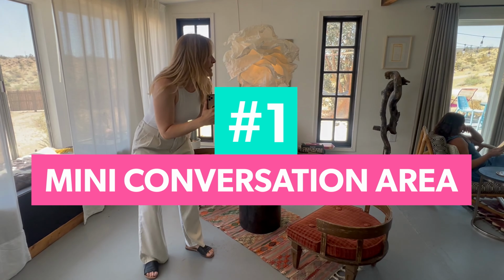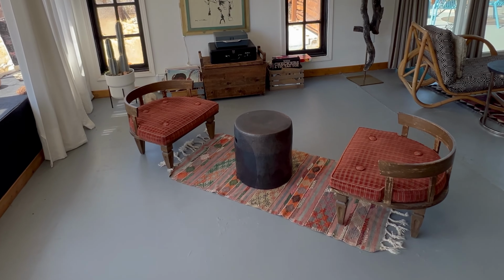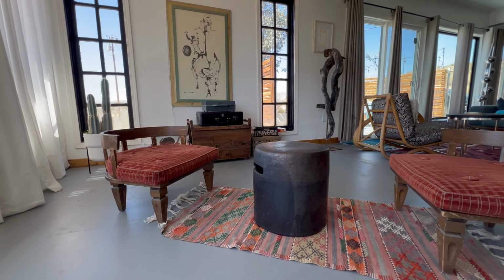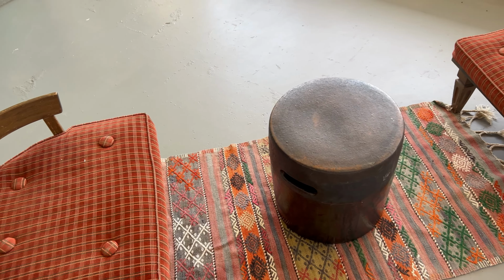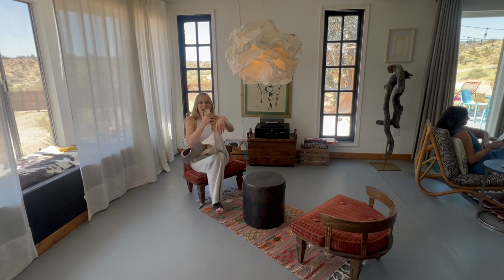Number one, mini conversation area. This is the cutest thing ever. Adorable statement rug, cute little garden stool, gorgeous vintage chairs with adorable patterns. But guys, look how mini. It is so fun, so cute, so unexpected. It's such a great way to fill a kind of dead space that you don't know what to do with.